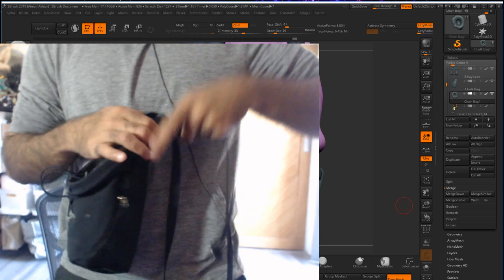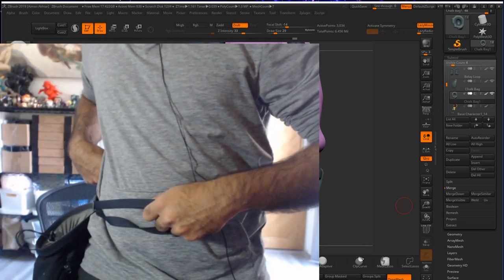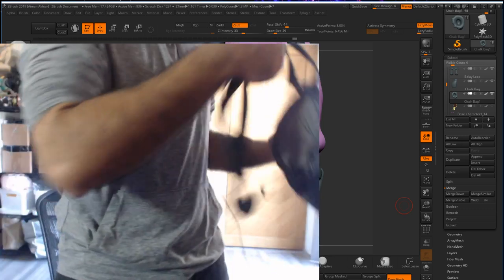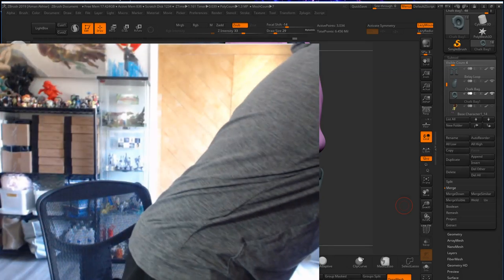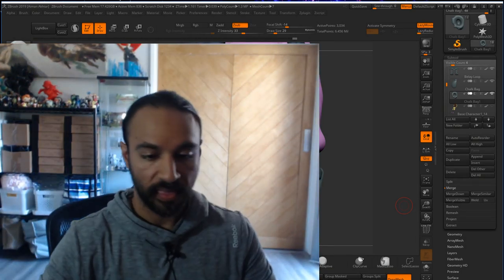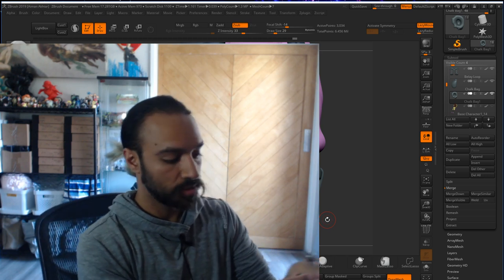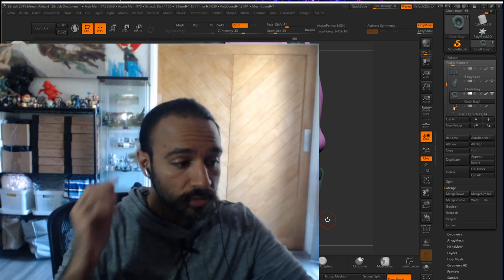And you notice that they've got this strap that they're attached to, and that's how it gets on. Adjust the bag then, based on my reference, and keep sculpting away.